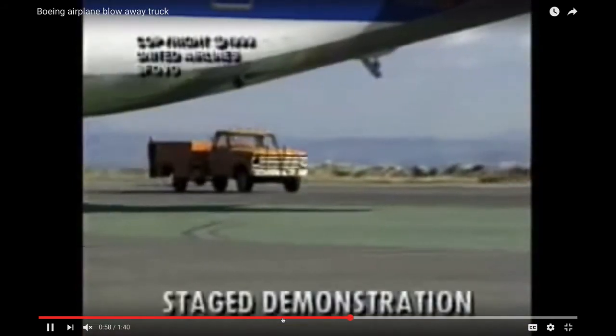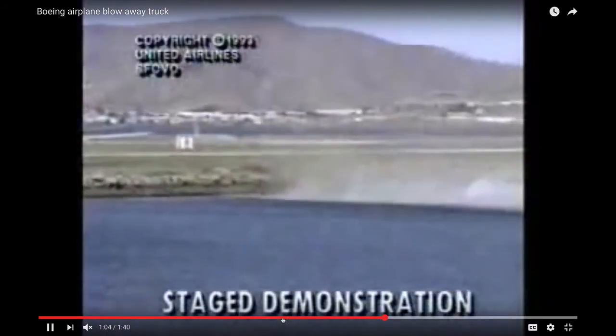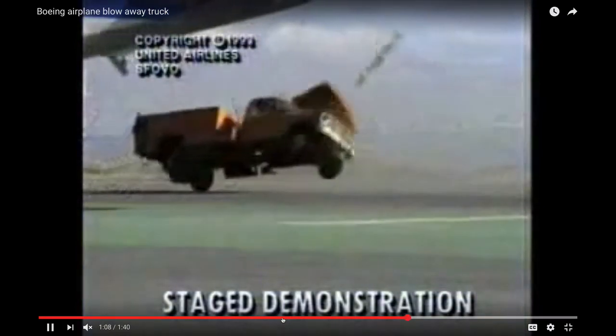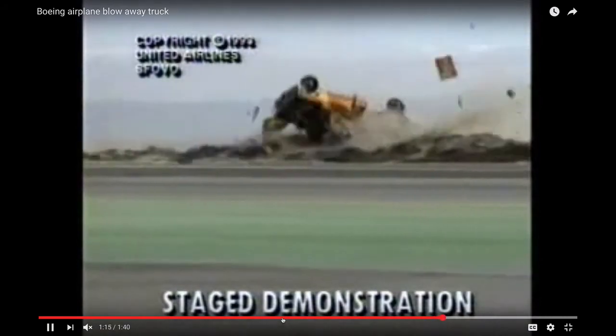And making the case that if you're driving around on taxiways, don't go behind a plane that's about to take off for obvious reasons. And so those are the kinds of things that we'd like to be able to deal with. Stage demonstration, professionals, don't do it at home, don't repeat.